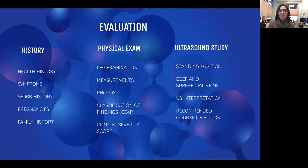When we do an evaluation, we do a pretty thorough one here. So first there's the matter of getting a history, and we obtain your general health history, and then we talk to you about the symptoms that you might have, get a little bit about your occupation, what kind of work history you have. For women, we ask about pregnancies, and we also ask about family history because it is important to know sometimes in making a decision of how much more we should investigate. If we don't see varicose veins, but somebody has a lot of symptoms and a strong family history, then we might go further with some of the evaluations.